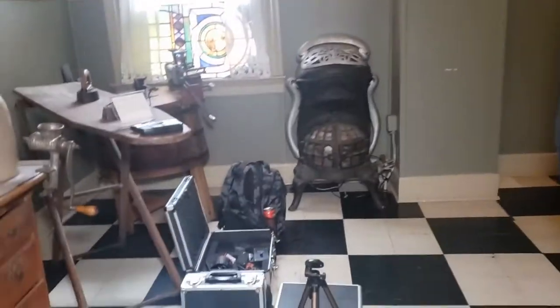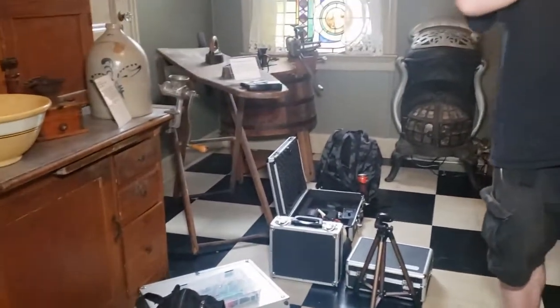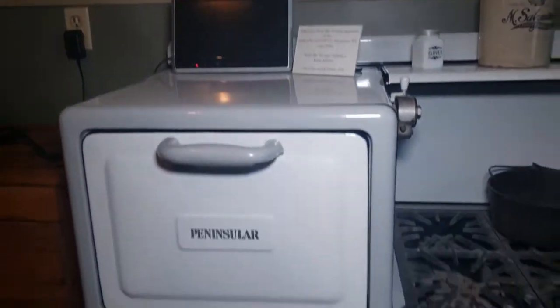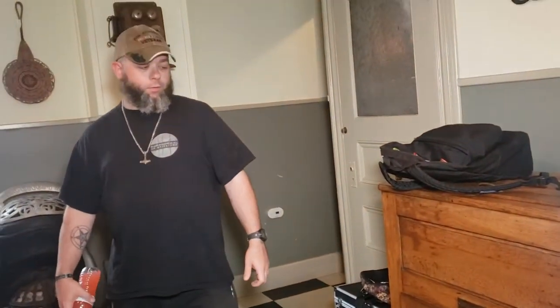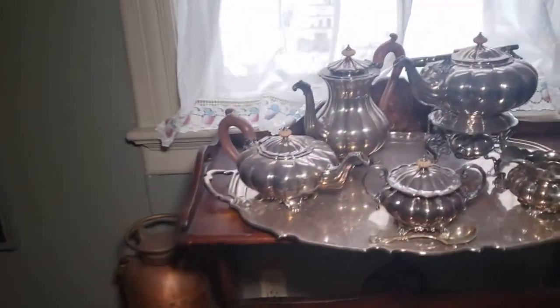So we just set up our quick base camp right here. As soon as you walk in, you can see the antiques and the old style stuff that they have here. This is a legit ice chest, for those of you who are old enough to know what that is. This is my first time walking through it, and you guys are going to see everything as I'm seeing it as well.